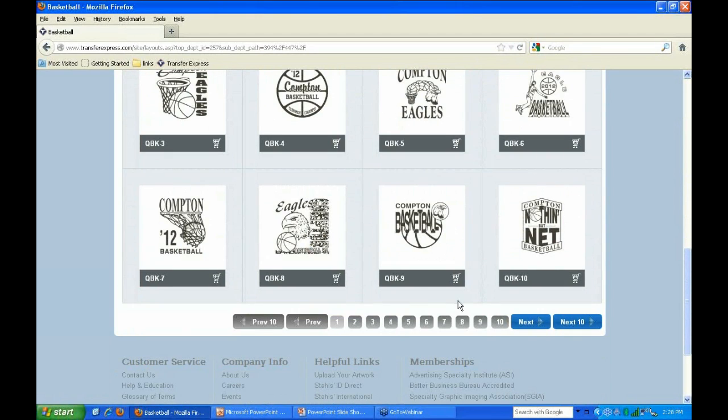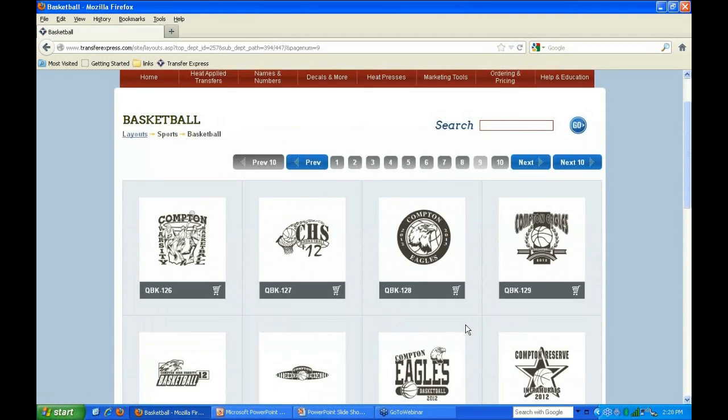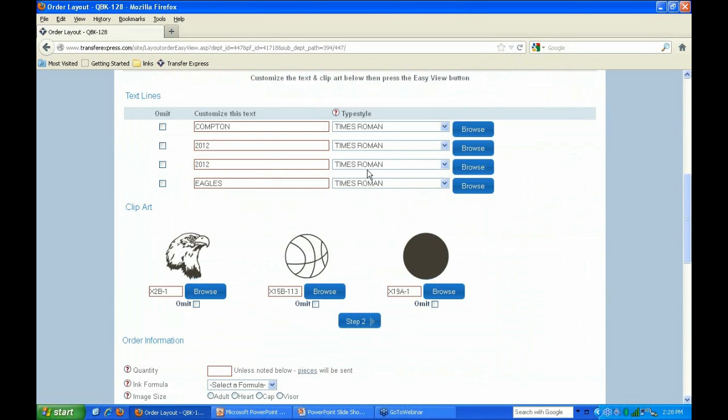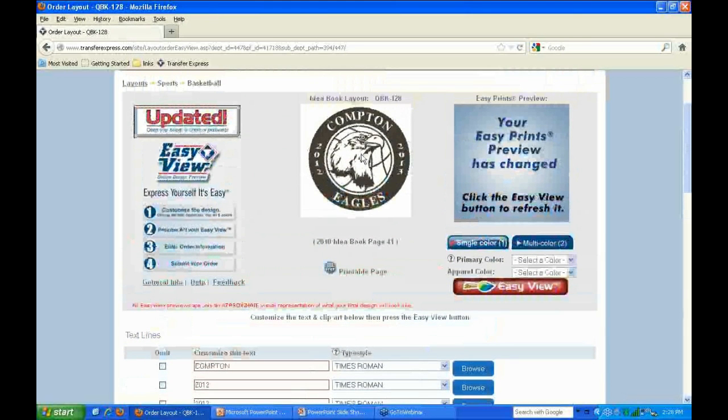website. So let's see, I'm going to flip towards the back here and we're going to grab something like, let's say this one right here. That looks good. So we've chosen our layout. Here's the layout we're starting with, QBK 128. Let's say that you displayed these to your basketball coach that walked into your shop. This is the one that he likes. So we've logged in, we've pulled it up, QBK 128.